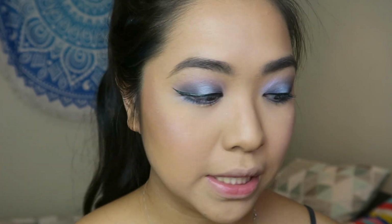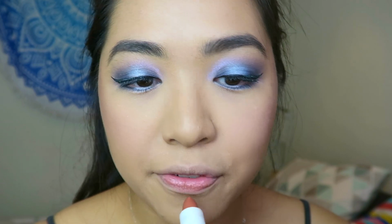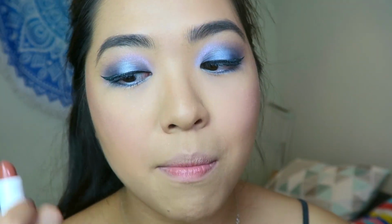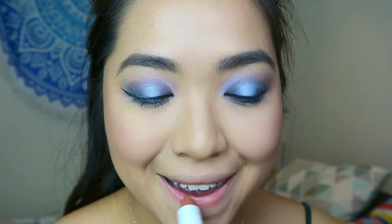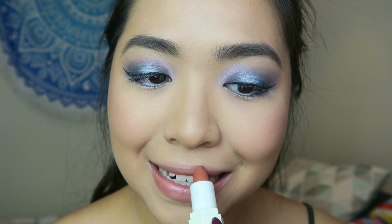I'm gonna use the Pure Gloss lipstick in the shade Wisdom. It smells kind of good. It smells kind of fruity. Oh no, you know what it reminds me of? It reminds me of Lip Smackers. That's the smell it reminds me of. I don't know what I was expecting, but I'm kind of liking this.